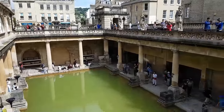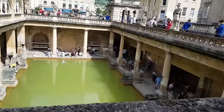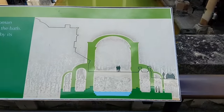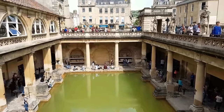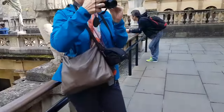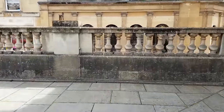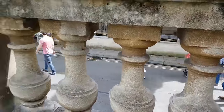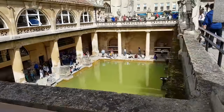So this is the platform that they built, I think, in the 18th century to view the Roman baths, which they just found, which were way down there. But the roof used to be towering above us here, so it would have been double the height of this platform, the original Roman roof. Now, the ground level is actually just down there. So you can see that it was buried when they excavated it.